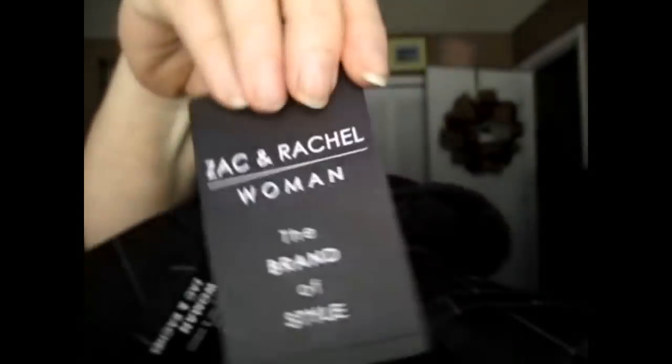Next are a pair of pants. They are the Zach and Rachel Plus pull-on wide leg pant in 20W in black and white for $36. So that's a really good price. The tag has on here a manufacturer suggested price of $68. And you can see the tag here. The only thing, as soon as I saw them, I said, oh no, they're pinstripe. But you know, they're a little different. They're not the tighter pinstripe, they're wider.